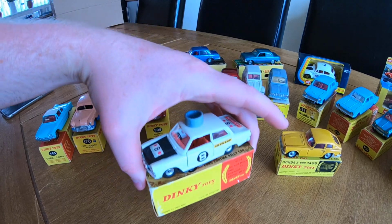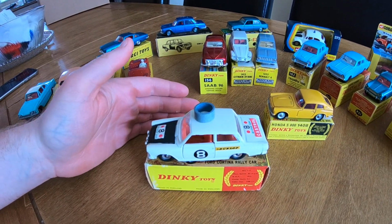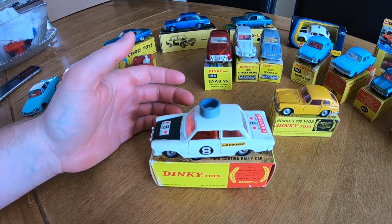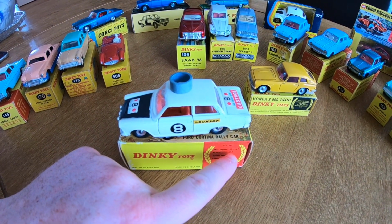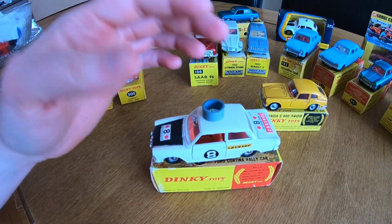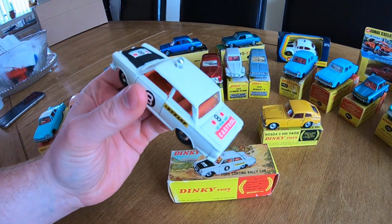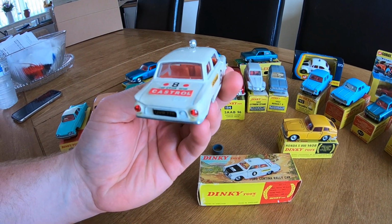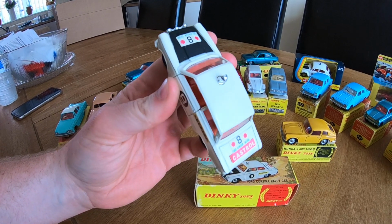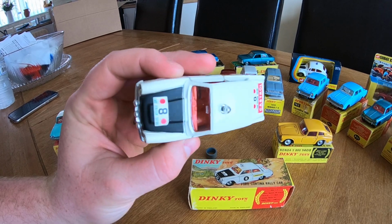Cortina rally car. Now this is pretty cool. It's hard to believe now. Rally car, max speed 83 miles an hour, brake horsepower 59.5. Considering how much times have changed, with my S4 at 354 horsepower, a standard road car. So it's a bit different, but just look at that. I said none of these have been cleaned up yet either.